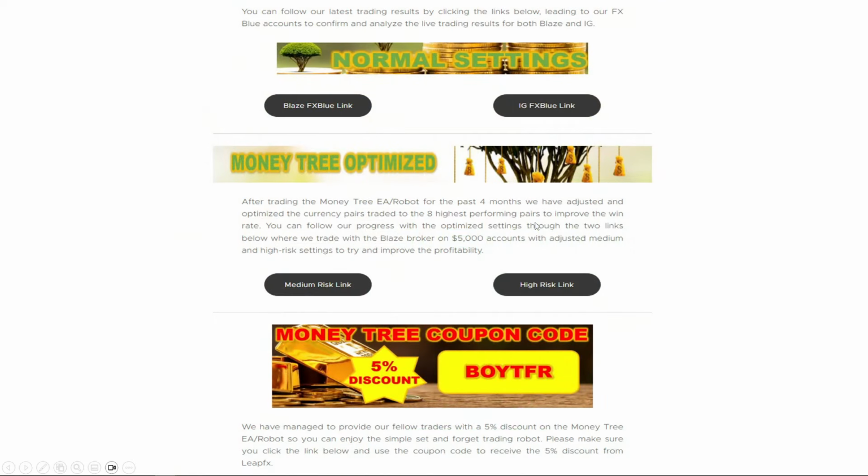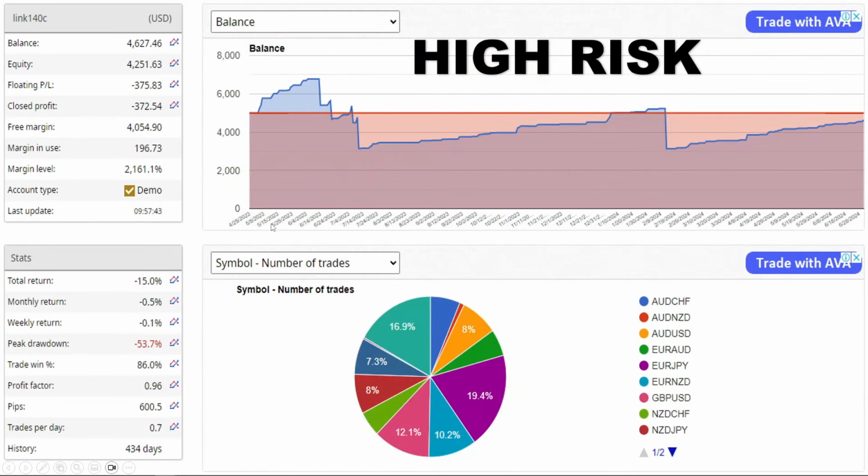You can obviously go and have a look at our website, where you will find both the normal one with all the currency settings in here, as we call them, the normal settings, and then the money tree, where we have optimized them again, only using some of the currency pairs. So that's why you'll see from time to time that even the normal section will outperform both the medium and the high risk one. But let's have a look at the high risk one.